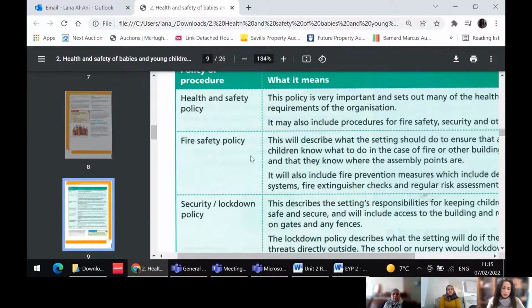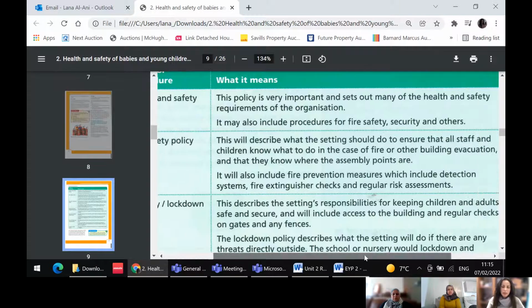Fire safety policy, which describes what the setting should do, for the staff and children, so that they know what they can do if there is any fire in the building, how they can evacuate, where the fire exit is, and where the assembly point is. Very important.